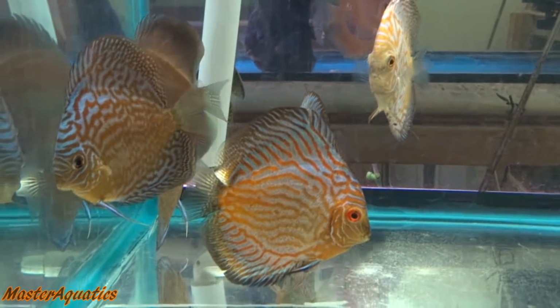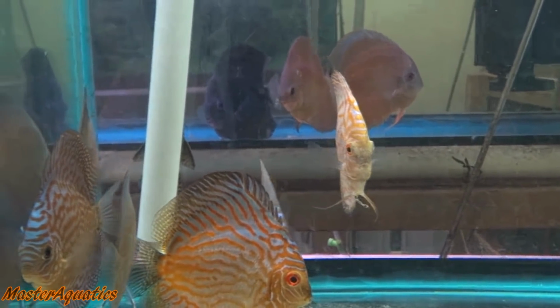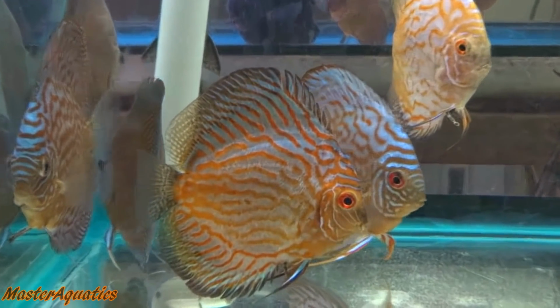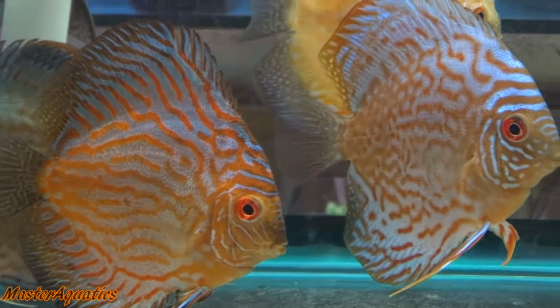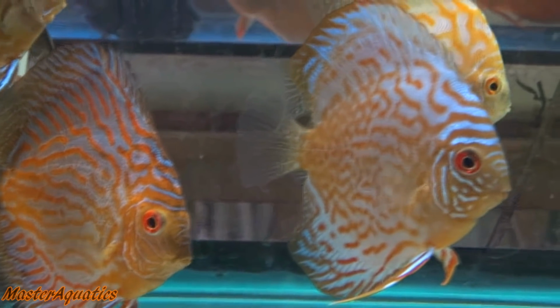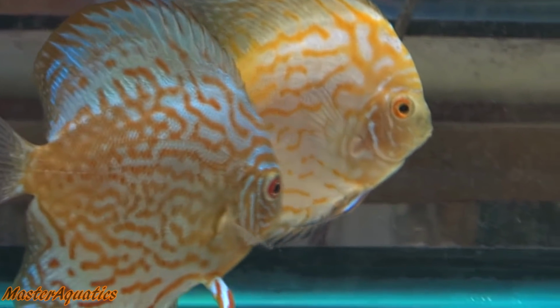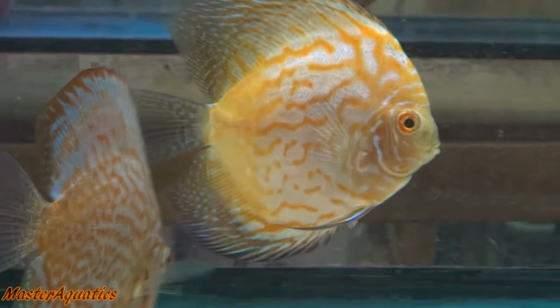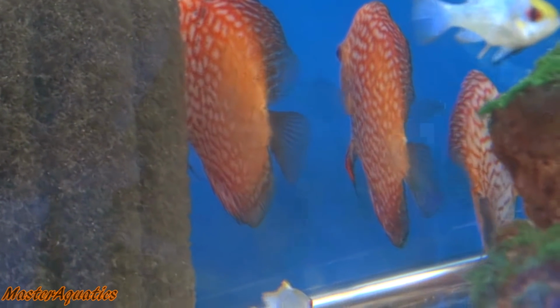You will lose money on these guys, because the cheapest price that you can get on a discus is around $25 to $30. That's like the minimum price for a discus, and if you're paying that much for a discus, it's going to be a juvenile, and it's not going to be the best looking discus. Now, the more pricey ones, you can pay anywhere from $50, $75, $100 and up on a single discus.